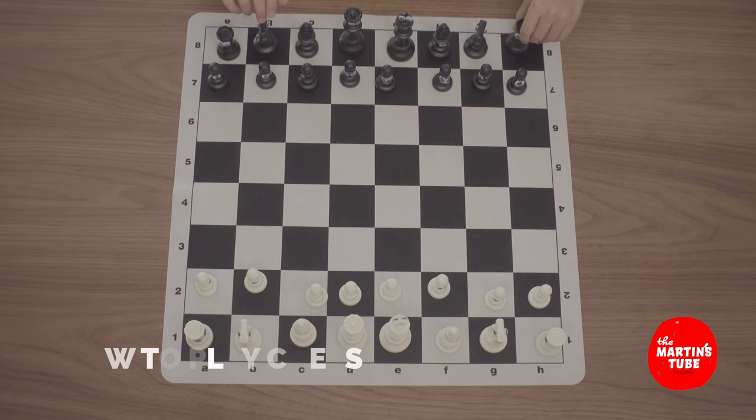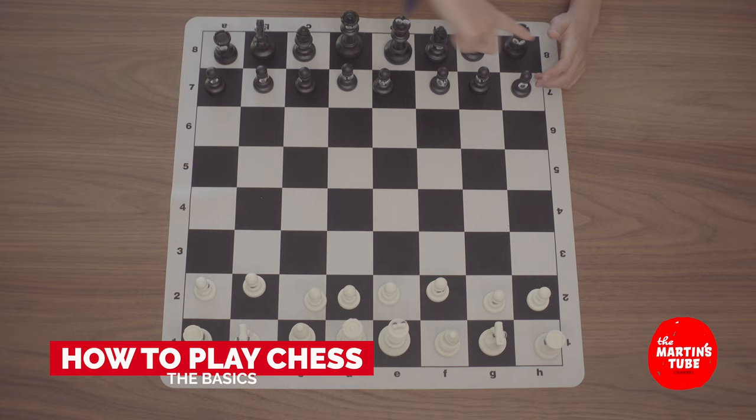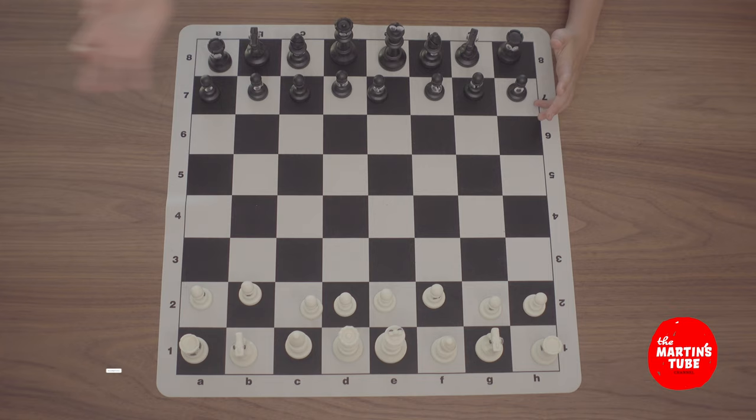So now I'm gonna show you how to organize the pieces. In total, there's 1, 2, 3, 4, 5, 6, 7, 8. There's 8 pawns, so the 8 pawns have to be like this, in the front of all of the other pieces.